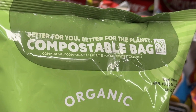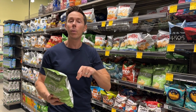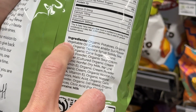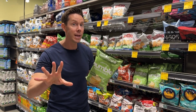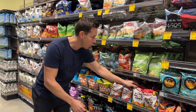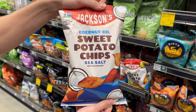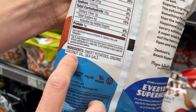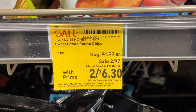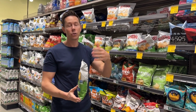So, compostable bag or donating profits to the environment, which is nice, but I care more what goes in your pie hole. And when it's vegetable oil like canola oil, sunflower oil, maybe focus more on ingredients instead of compostable bags. Luckily, right below it, on sale, boom, sweet potato chips, cooked in best-in-class avocado oil. Coconut oil sweet potato chips literally has an amazing flavor because of that coconut oil. On flavor, 2 for $6.30.